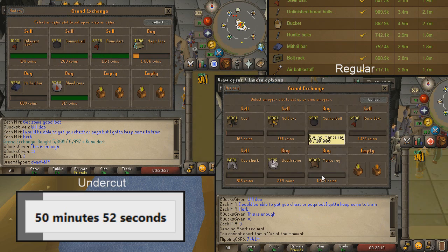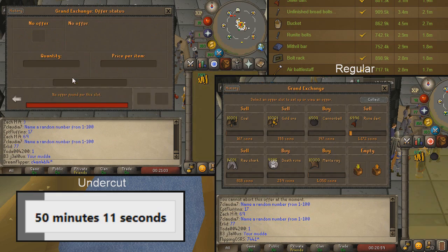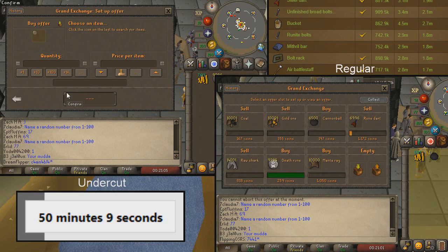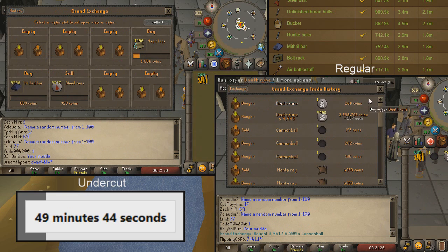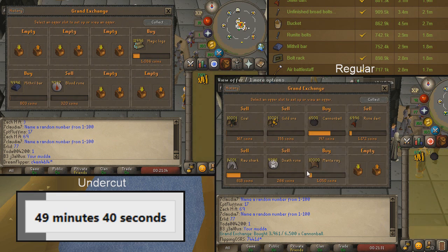I'm not really sure the exact limit there. So the account on the left, we can pull out 2 offers that are completely completed, and we'll toss in the blood runes for whatever price. We got a good margin on death runes on the right account. That'll be about 70k right there if those sell off, so that's pretty nice.